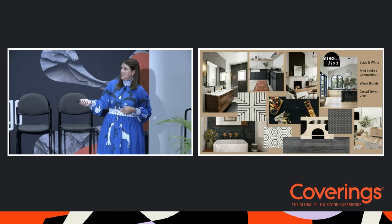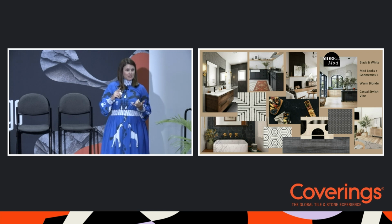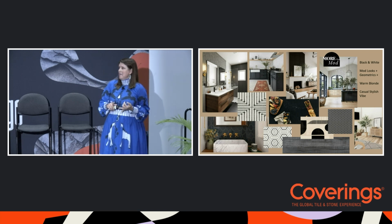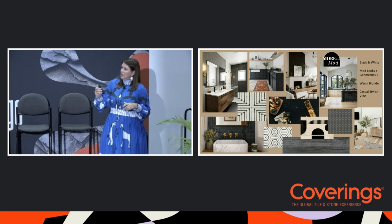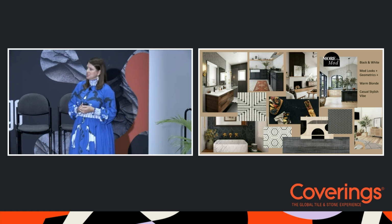And so you'll see here a great way of how people are mixing in these black and white prints. Whether it's a geometric print that you get from encaustics, maybe a penny round in black and white, a fun patterned rug, or a textile. Black and white is really kind of style neutral, right? It can shift very modern or shift very traditional.